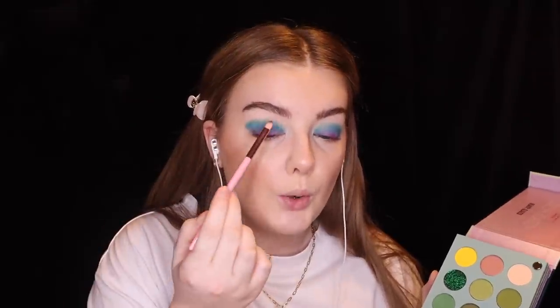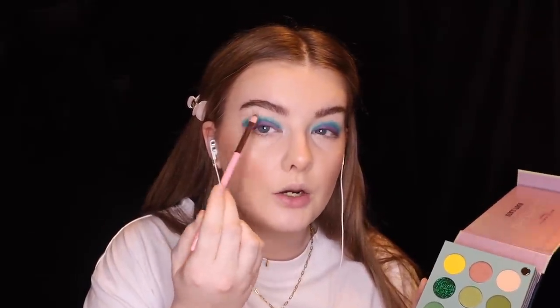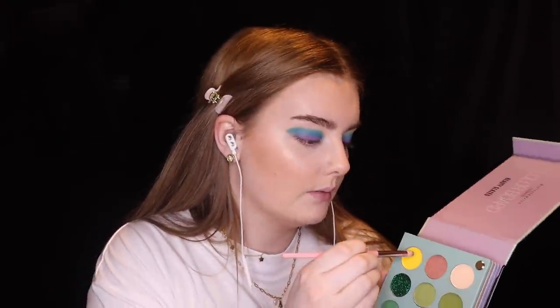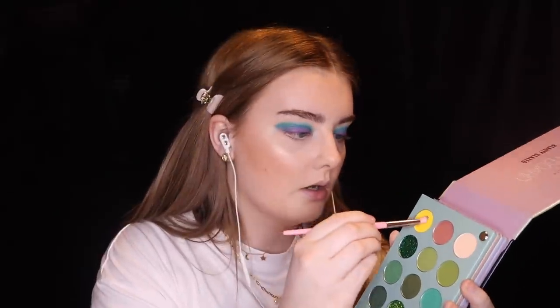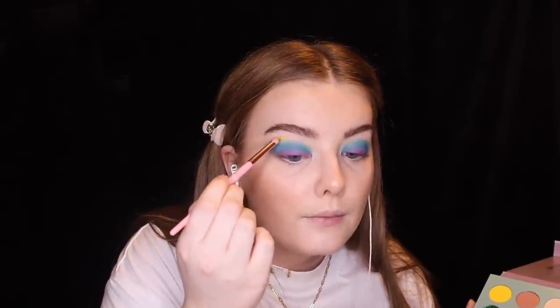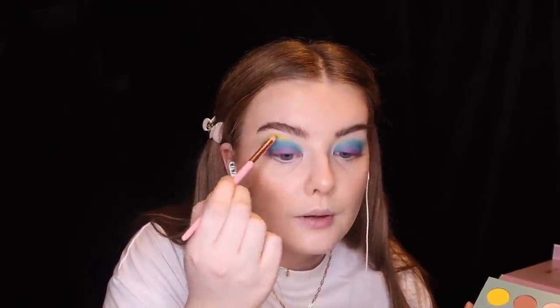Okay, so this is where I start to get a little bit nervous, but we're gonna go with yellow for the last color on the top, and then I think I'm gonna do the orange and the red on the bottom. But I feel like the green might be too high. I don't know. We'll see. I'm just gonna take this bright neon yellow that's on the green palette and start adding it up top.